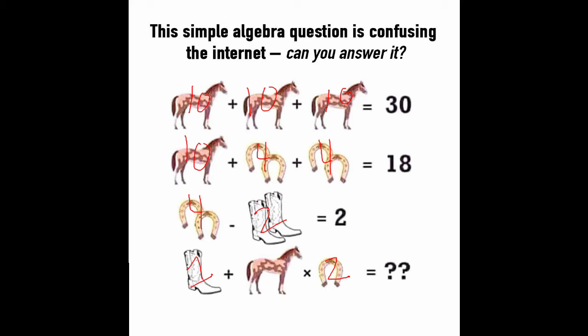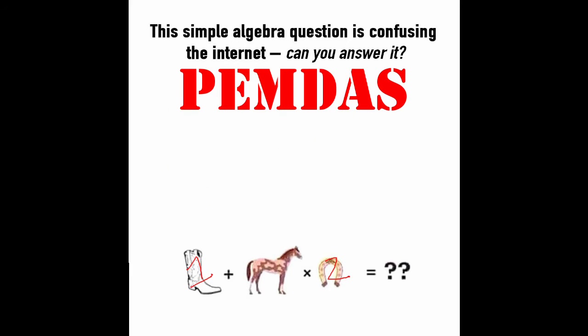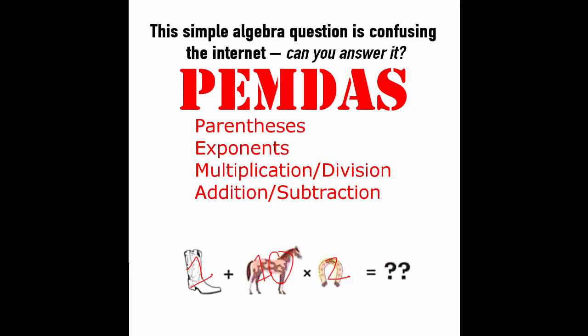Or 1 plus 10 times 2. Now, how do we solve this? Well, folks, that's where we got to use PEMDAS. Some of you may have heard of this before. For others of you, this may be entirely new. What does PEMDAS stand for? It stands for parentheses, exponents, multiplication and division, addition and subtraction.